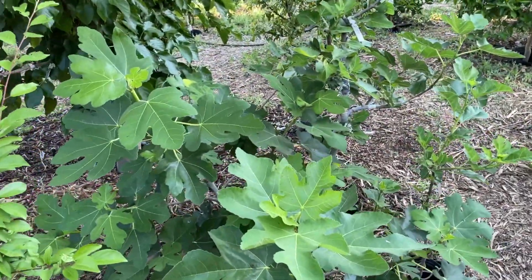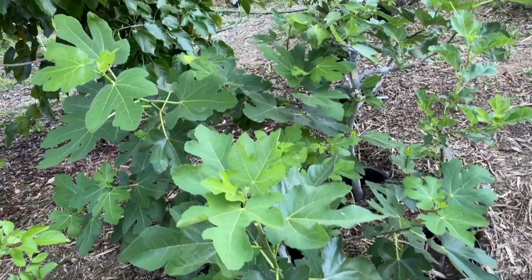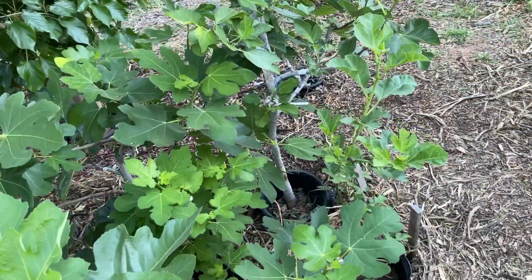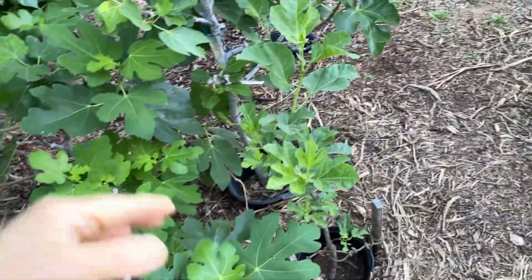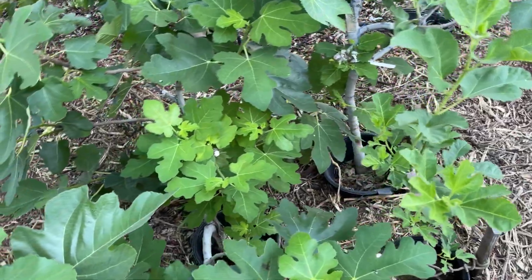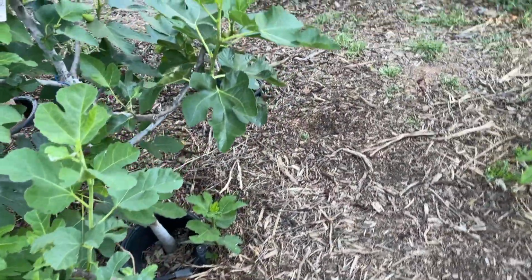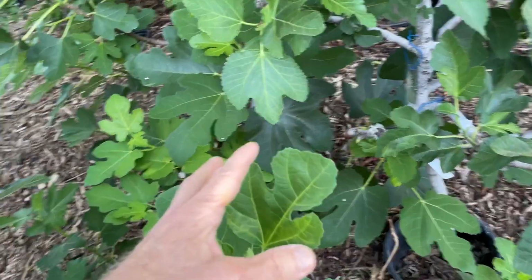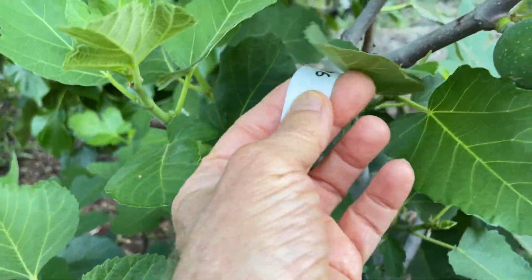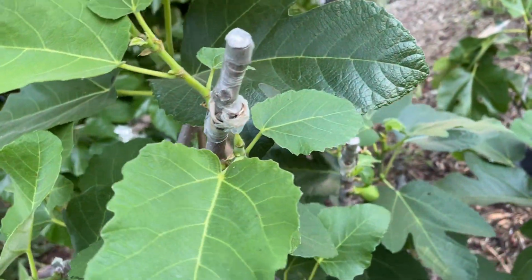And then 3 figs in one hole here. Blackjack, Peter's Honey. And this is the 3rd Cadota I've had in this spot. I've had 2 die on me now. I don't know what to make of that. This is kind of a cursed hole. Nothing in this hole here is doing really well, including this I-376 graft.